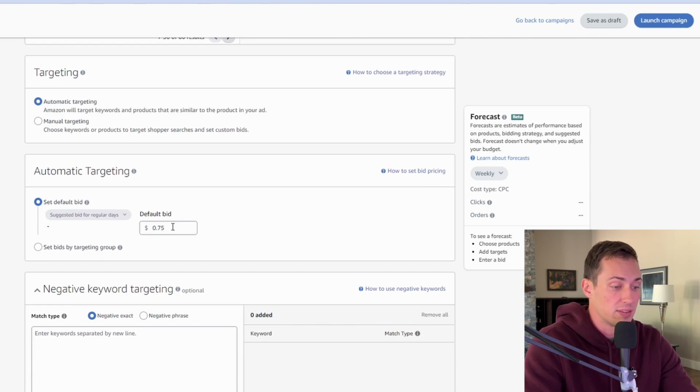Now the default bid, this is where the magic happens. You want a very low bid and you never want to increase this. So set it somewhere between 5 to maybe 15 cents, depending on how expensive your product is. It would adjust throughout that range. I think mine are set at like 12 cents per bid and it's extremely profitable.